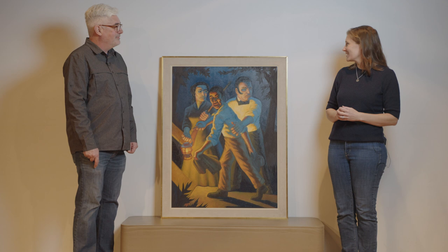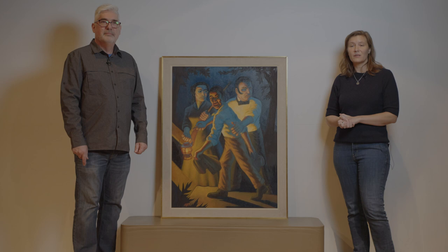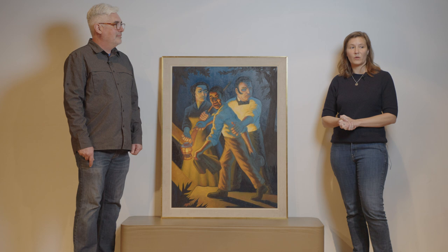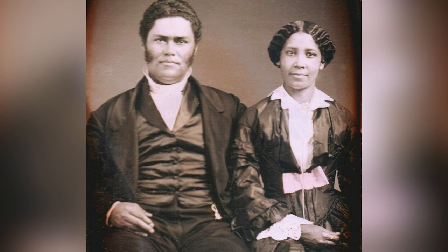So you're looking at a painting that features John and Mary Jones. Now, John Jones was born in 1816 in North Carolina. He was the son of a free black woman and a white man. He was apprenticed to a tailor in Memphis, Tennessee, and won his freedom from indentured servitude in court. In 1841, he married Mary Jane Richardson of Alton, Illinois, the daughter of free black parents.